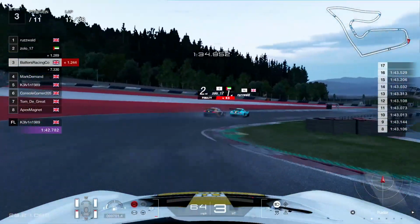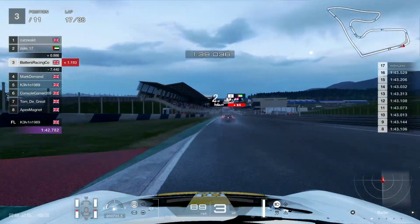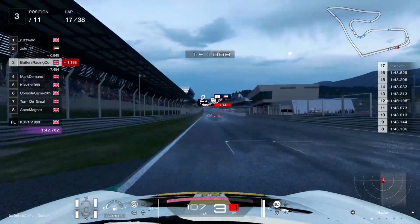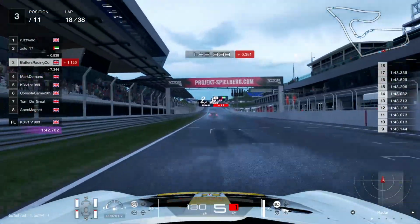Ryan just did a very good cutback there into that last corner. Did a really good cutback on Zolo to get up his inside then. So Ryan's now back in the lead, just checking our fuel then. We've got plenty of fuel. We've got 3 laps of fuel still remaining.